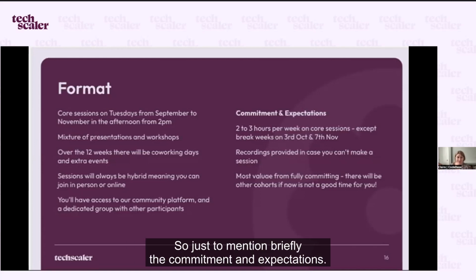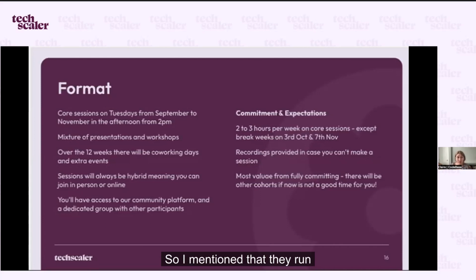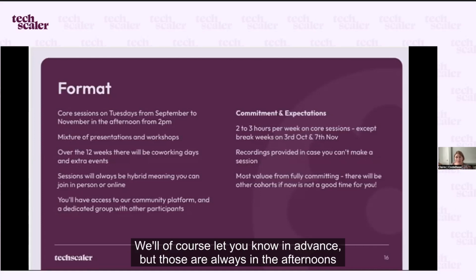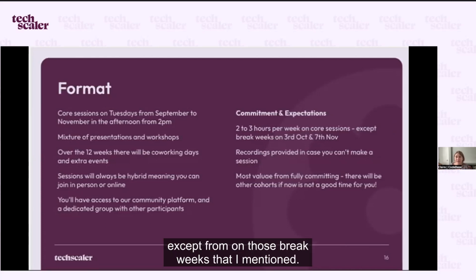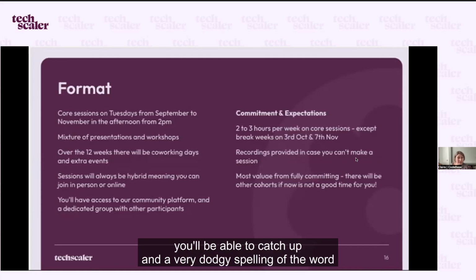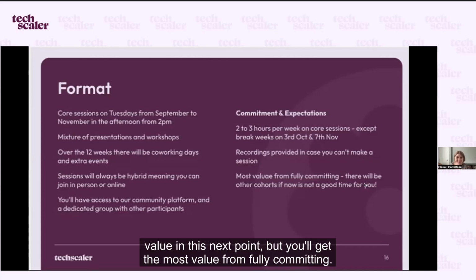So just to mention briefly the commitment and expectations. I mentioned that they run in the afternoon from 2. Some weeks it'll be 2 hours, some weeks it'll be 3 hours. We'll of course let you know in advance. Those are always in the afternoons, except on those break weeks that I mentioned. They'll happen on the 3rd of October and the 7th of November. We'll also be doing recordings of the sessions, just in case you can't make it along to a session, you'll be able to catch up. And a very dodgy spelling of the word value in this next point, but you'll get the most value from fully committing.